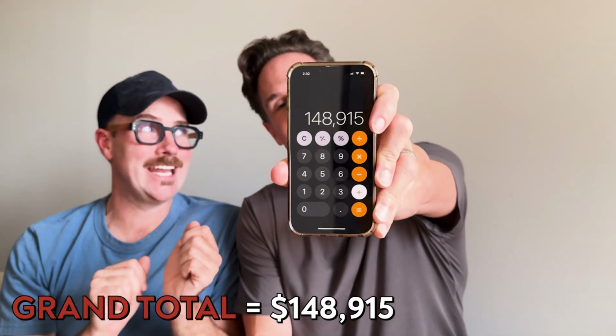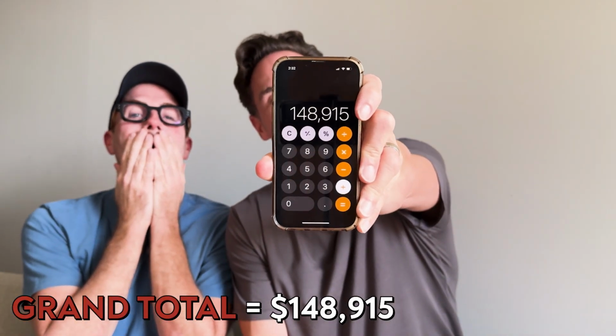Okay, you ready for the total cost? For the first time, we've never seen this number. And these are just really good guesses, so it's not 100% accurate, but it's pretty darn close. The grand total is $148,915. And you know what? He was worth every penny.